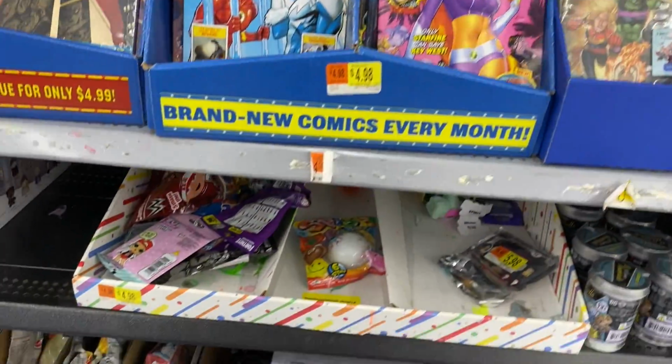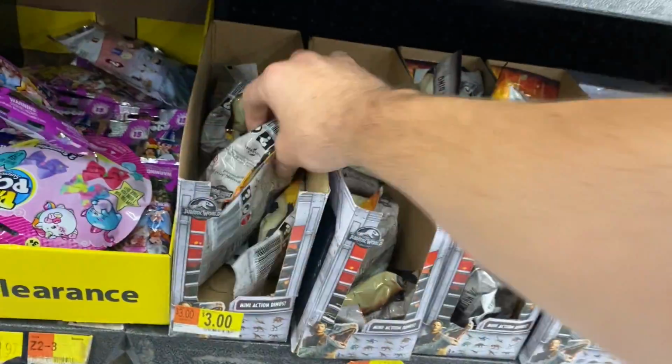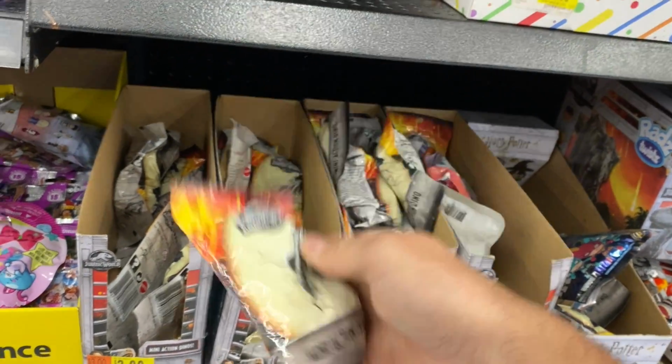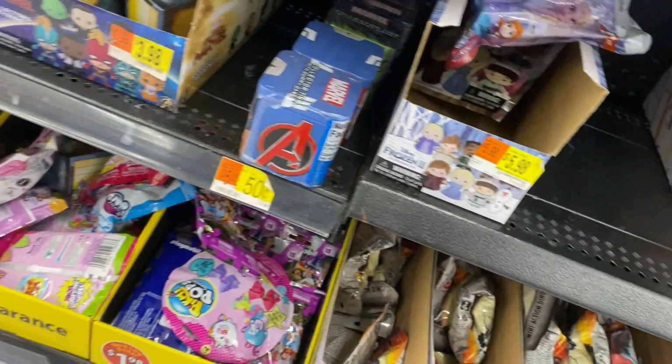Interesting. And then these, I actually saw a lot of people were going crazy about these online. I follow a few Jurassic Park pages and they were all going crazy about those. I'm not a blind bag guy.